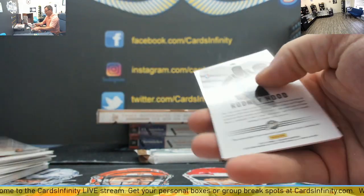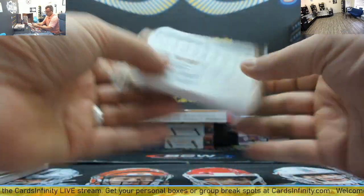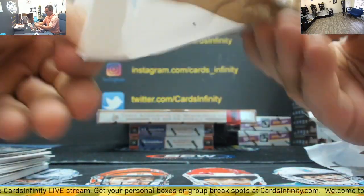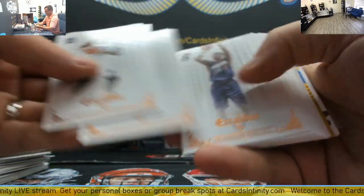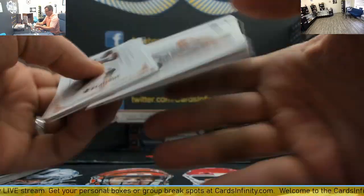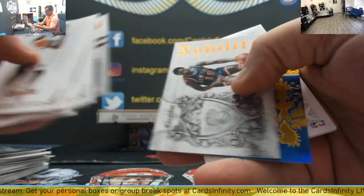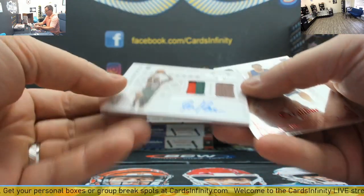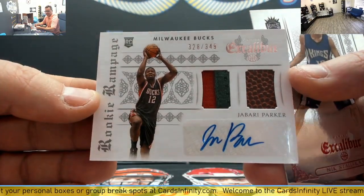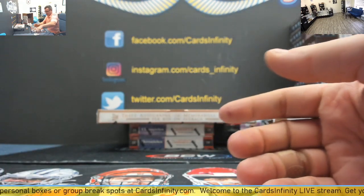Dr. J numbered to 99 and Rodney Hood jersey. J.J. Hickson. This should be your rookie relic. Is that gold or blue? I don't know. The Giannis standard. Clyde Drexler, Kawhi Leonard, Willis Reed, Shabazz Napier, 149, and Jabari Parker, rookie patch basketball autograph, 349 on the Jabari. Nick Stauskas.